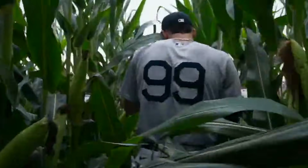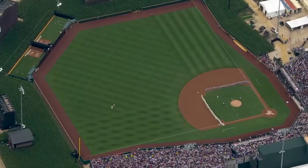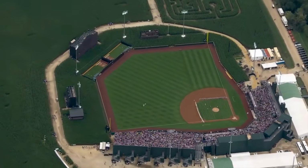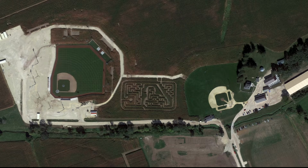Regular season games were played here in 2021 and 2022. However, baseball will return in 2024 as more construction and amenities are being added to this other field over here. And it's still pretty much in the middle of nowhere, Iowa.